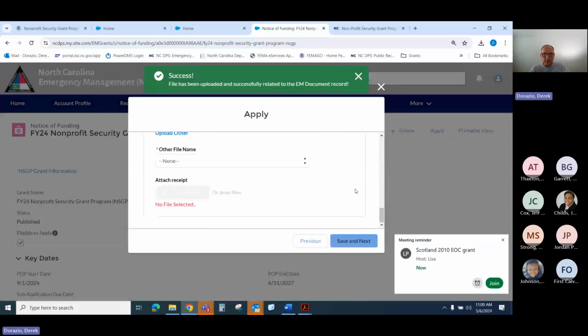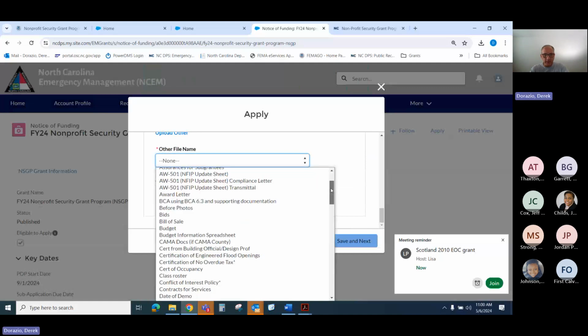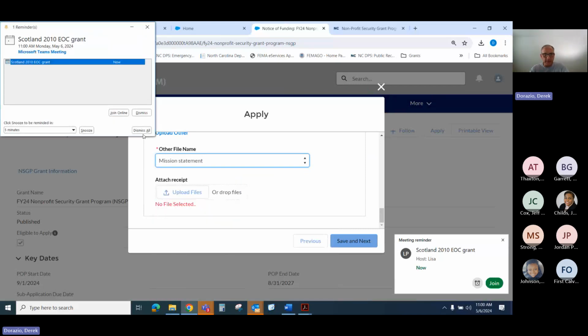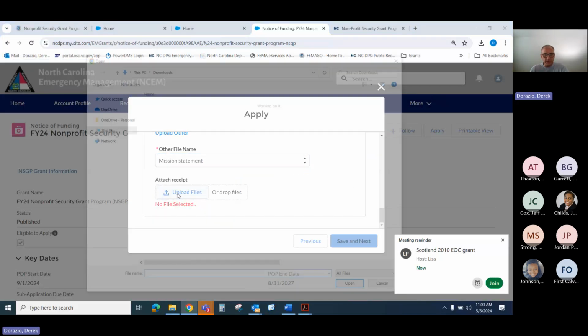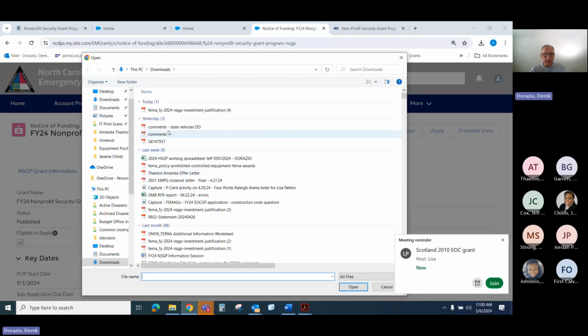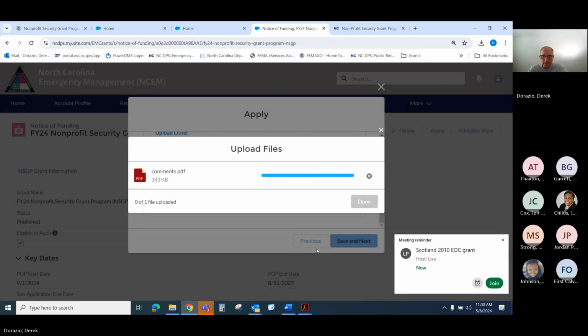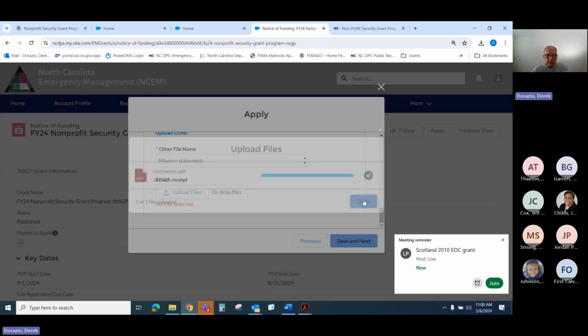And then what you're going to do for your other documents that are required, go down here to other. And I think we have mission statement. Yes, we do in this big long list here. Go to mission statement. Okay, upload your mission statement. All right, let's just say there's my mission statement right there. All right, there's a mission statement.